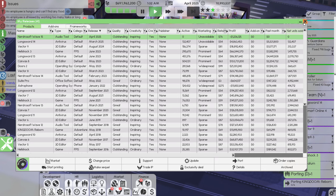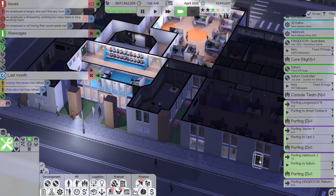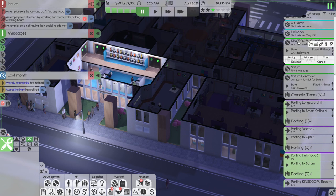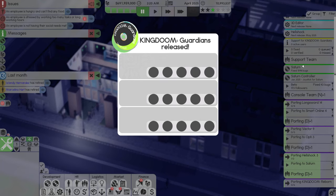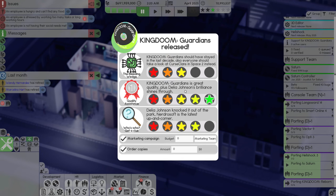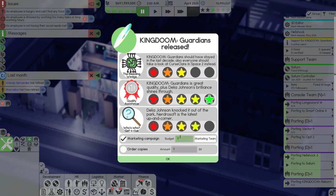Wave 15, I'm not going to bother porting just yet. I would like to focus on this, and we do actually have to release Kingdom Guardians this month as well. Since it is technically April, let's just do it now and see how it goes and see what people think of it. Should have stayed in the last decade. That's not good. Great quality. Okay. That I can deal with. That I can absolutely deal with.